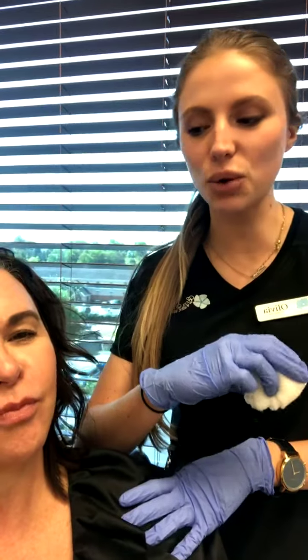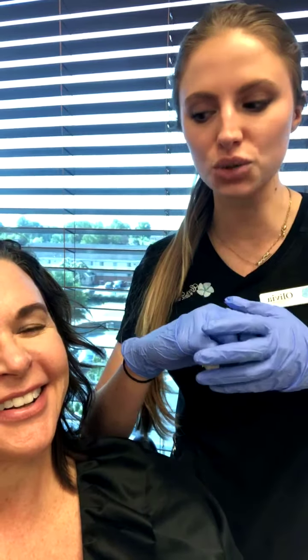Okay. Here we are. I'm here today with Angel, and we're going to be doing some Botox, but we're doing Botox in a few kind of odd areas that people probably don't know about as much. So we wanted to go through them and point out how they can benefit her. She's had all these areas treated before. We're just kind of touching her up.